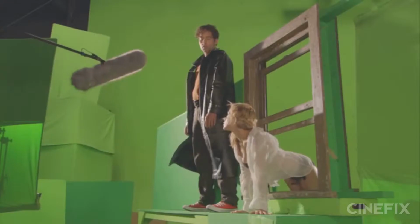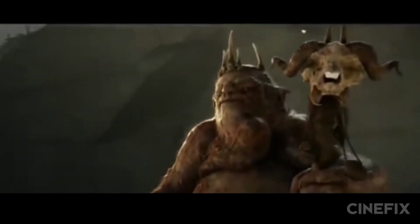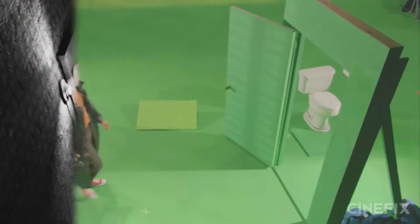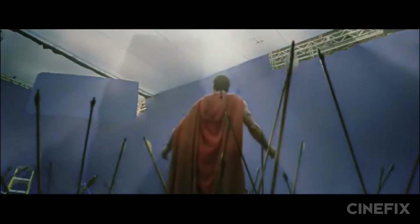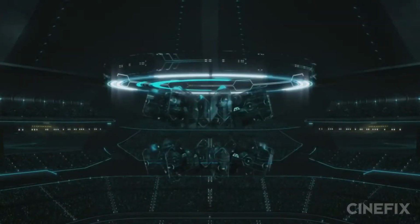Of course, not all sets exist in the physical world, so for our number 5 pick, we're diving into the world of digital architecture. Sure, The Hobbit's Goblin Town was filled with some less than impressive cartoon villains, but the set itself was wonderful. And what about the armory from Tron, or Gladiator's massive Colosseum, or practically every single set from Sin City? There's the home tree from Avatar, the hot gates from 300, and the giant trash pile that was Earth for WALL-E, all intricately crafted, designed, and built with pixels instead of plywood.